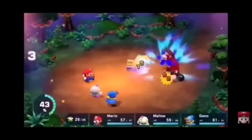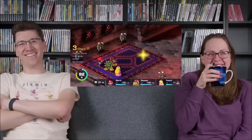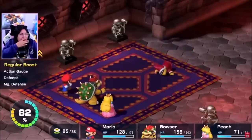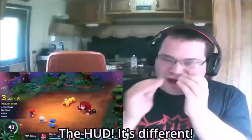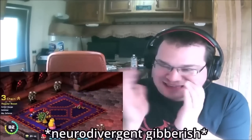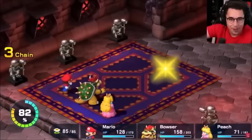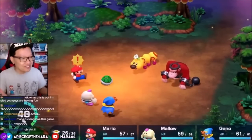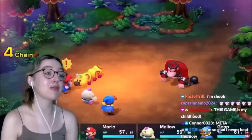It's beautiful! Oh, they're so stumpy and stupid. Wow, I want to play this right now. Oh my god, it looks so nice! It looks fucking beautiful! The hug! It's different! I think I like it too! That's crazy! Wow! This is surreal. They're so plump! Mario RPG Remake? This looks really nice graphic wise.